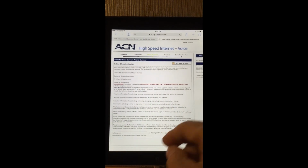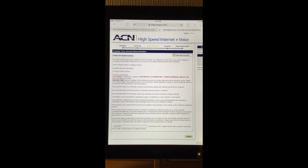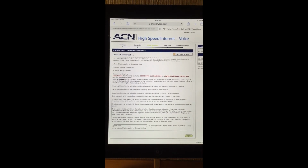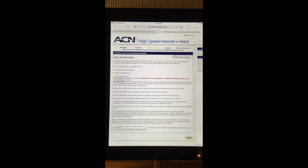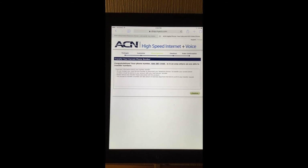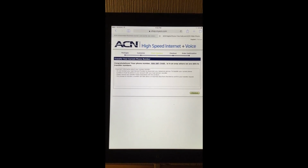Next page, you're going to have a letter of authorization to transfer the phone service from that previous provider over to ACN. There's a digital signature. Basically, you type in the customer's name in the box at the bottom and then click the agree button. That's why the customer has to be the one doing the order process.